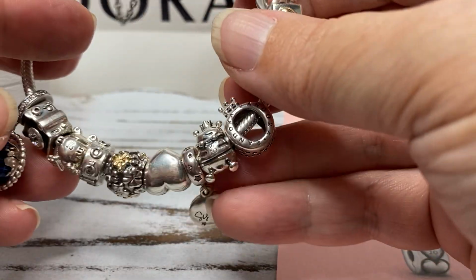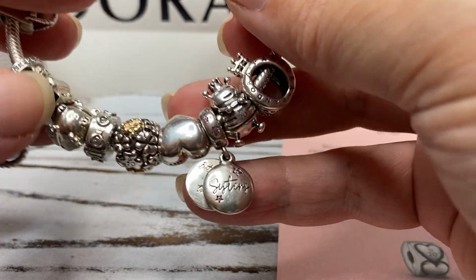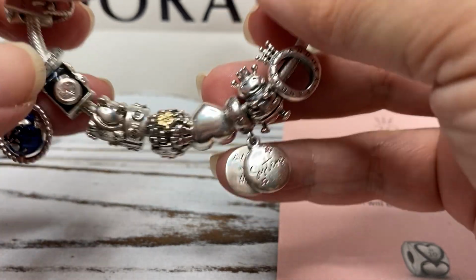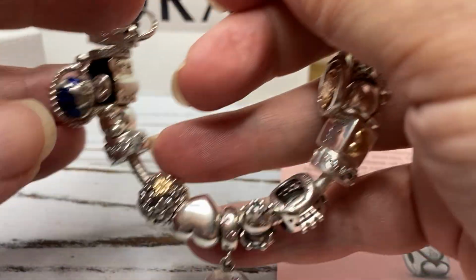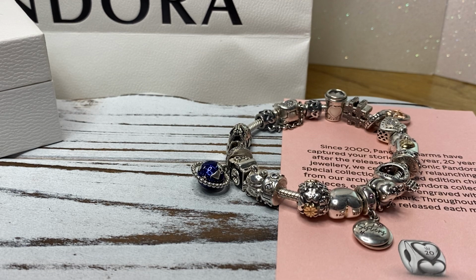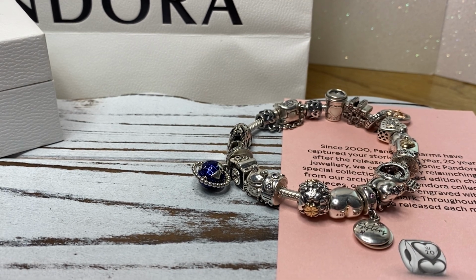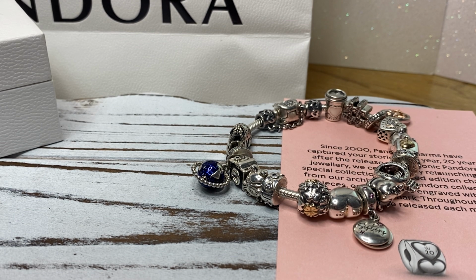Going to, of course, redesign it. And so all of these other charms are just going to be a Pandora themed bracelet. And then my Pandora 20 is going to go on a separate bracelet. And now I'll share what I purchased for the bracelet promotion.